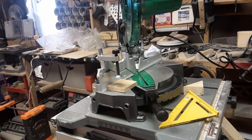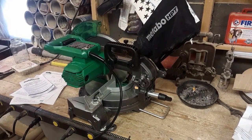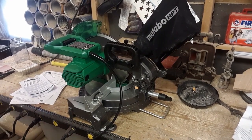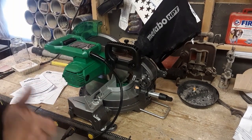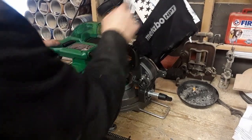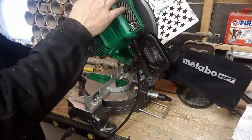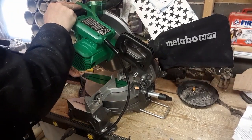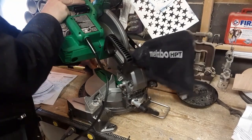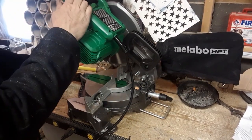and better. Now, the difference between a miter saw and a compound miter saw is obviously a compound miter saw will make compound miter cuts. If you're unfamiliar with that, I'll show you real quickly what I'm talking about. First, let's unlock it and show you that a miter saw will move in this direction and in this direction. So you can make cuts like our 45 that we just made.